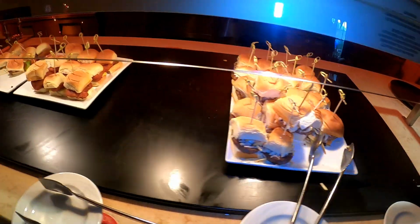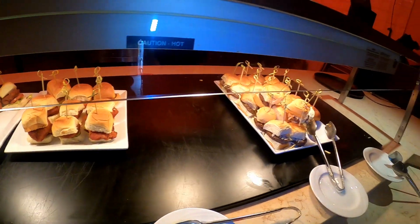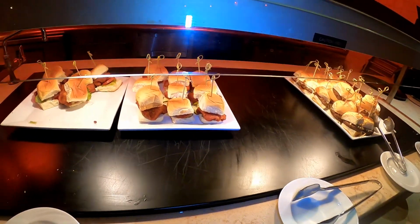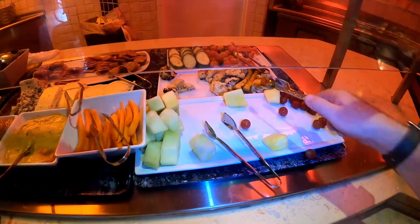We're in the buffet area for the RIP tour. And we'll see what we actually have this year. If you watch my video from 2018, and I'll link it on this video, they had many big Wellingtons that were amazing. So it looks like we have sliders today. Those look like ranch chicken sliders, spicy chicken sliders, and beef sliders. Ooh, we have fresh fruit, among other things.